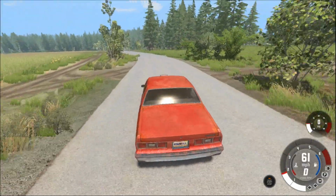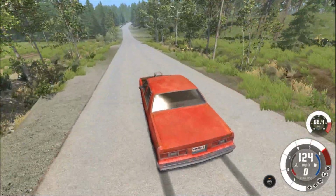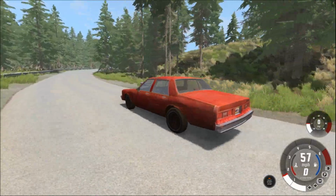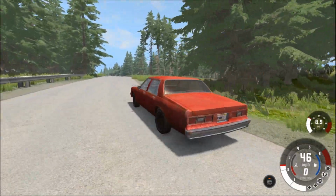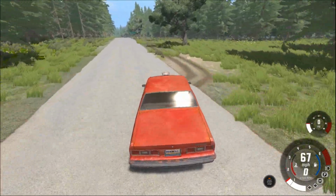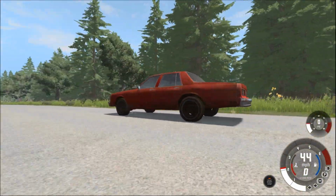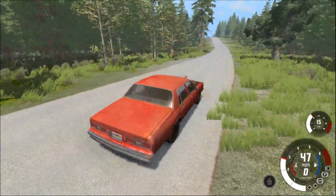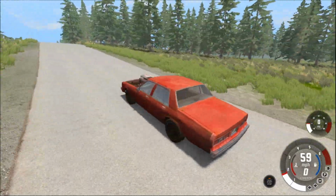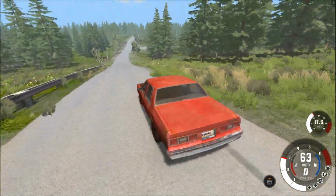Oh my god, it's already getting warm. Yeah, maybe there's no way of cooling this motor. Oh yeah, it does not look like there's really a good way of cooling this motor. I don't think we're getting decent burnouts for distance. This thing is sketchy. I wanted to take it to a relatively flat road up here. Here it is.